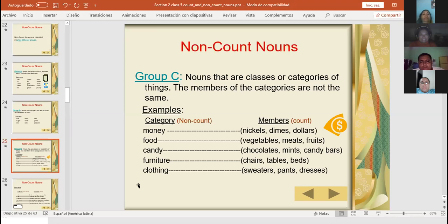All right, and the same thing with candy, the same thing goes with furniture, and the same thing goes with clothing. You can say how many chairs do you have, but if you talk about furniture in general, you have different types of furniture. You understand that? Yes. All right, okay. I understand.